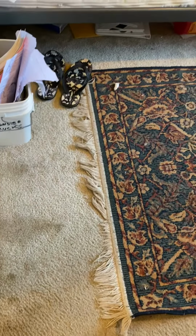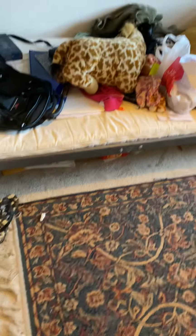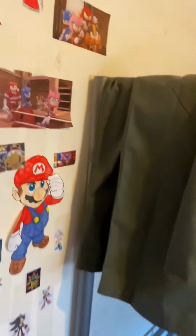Now, Topaz's room. Messy, but not dirty. Floor is pretty clean. No damage to the wall. Just her collection. It's all done with tape, so it'll come off easy.